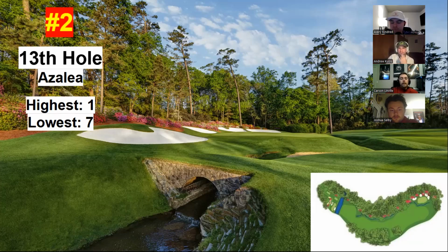Random thought, chat agrees with me. Hole 13, number 1 on its list. The most iconic risk-reward hole in golf, that sweeping dogleg left over Rae's Creek sets up massive drama every single year. Some of the most legendary shots in Masters history have been played here.